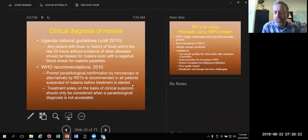So you should do a blood smear. If it's positive, you treat for malaria. And if it's negative, you treat for malaria. That was the recommendation until 2010. Finally, the WHO in 2010 said, we can do better than that. We should diagnose malaria. And then if it's not malaria, we need to figure out what it is and treat the patient accordingly.